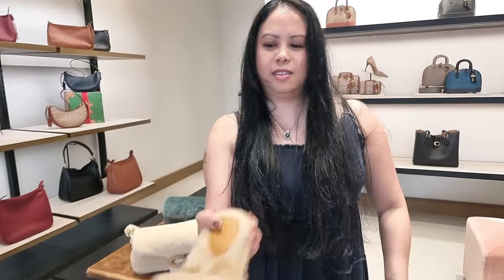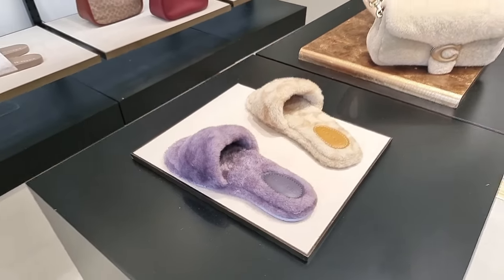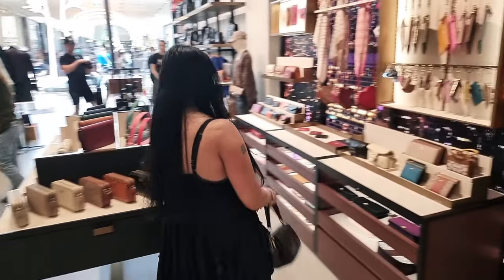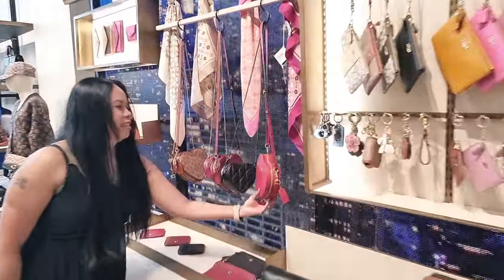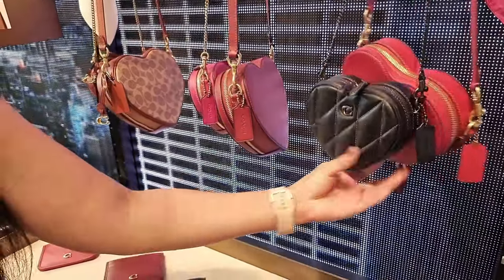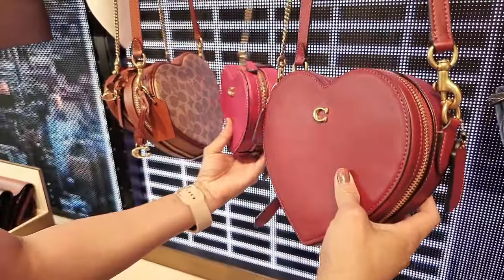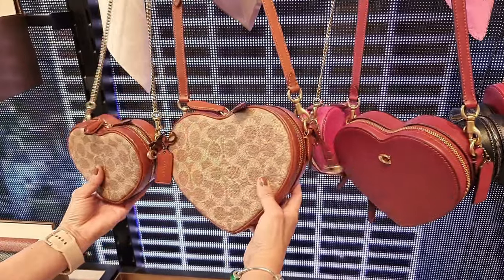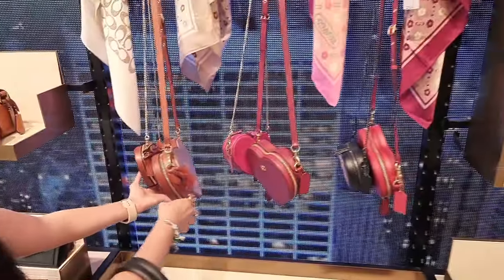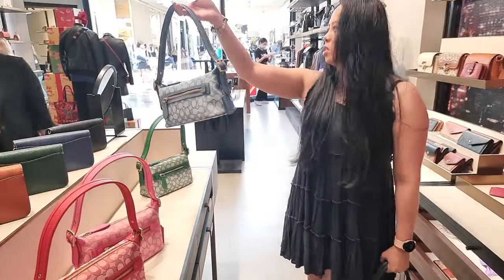Collection. I love this as well. Okay. Oh, this is new. What's this one called?